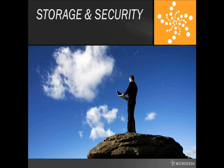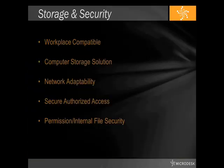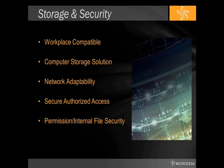So let's talk about storage and security for a minute too. So storage and security are going to be major issues when using any online product. You're going to want workplace compatibility. You're going to want computer storage solutions. You're going to want network adaptability, secure authorized access, of course, and permission and internal file security as well.